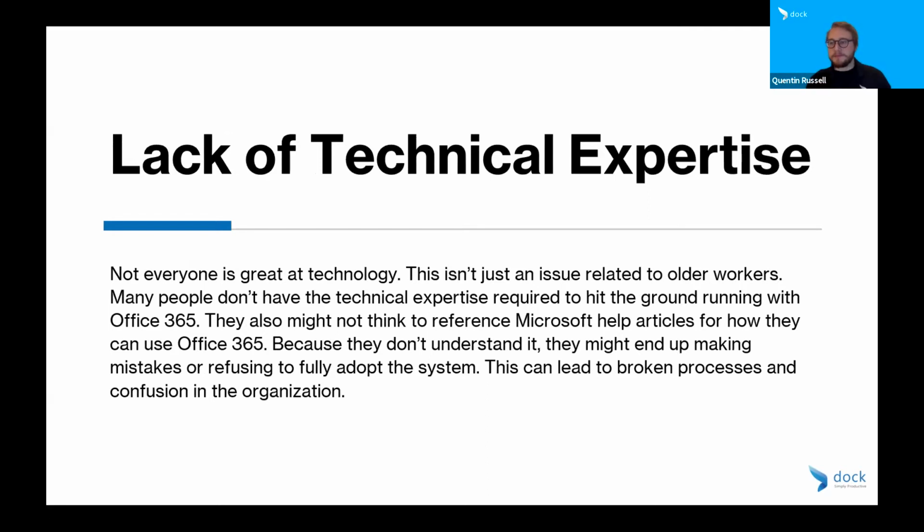I mean, for instance, a lot of lawyers don't exactly need to know how to use the higher levels of Office 365. They just need to know how to use it to draft contracts, store everything in there. The average user doesn't need to understand a lot to do their job. But the problem is that if they don't understand it, well, they're not going to want to use it, especially if they have a process that already works for them.